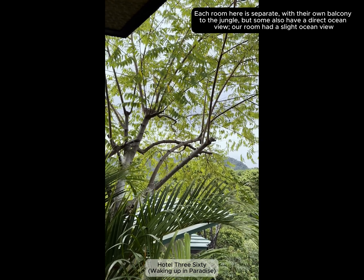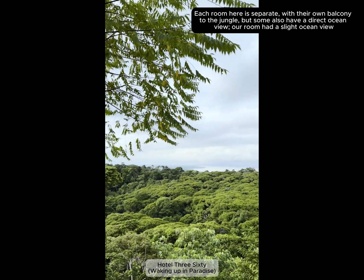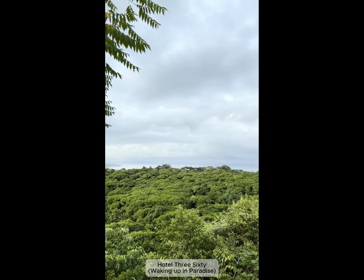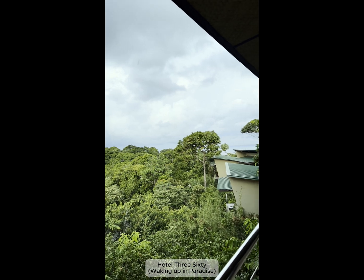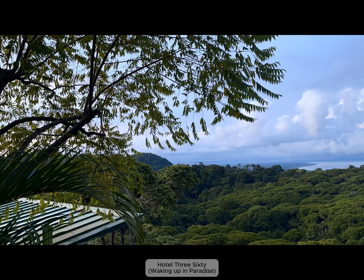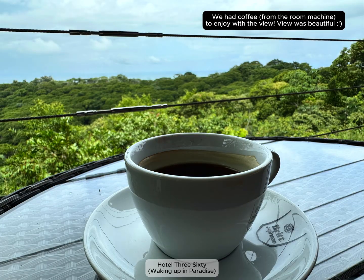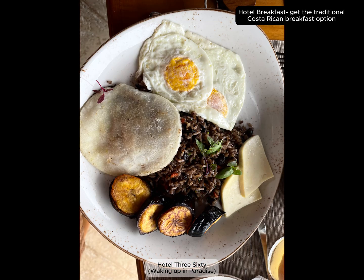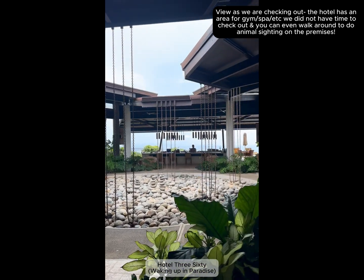We had coffee here for about an hour, just taking it all in. So we tried to wake up for sunrise that morning, but we weren't able to stay awake. So if it's not cloudy that day, I imagine this place has an insane sunrise. So if you guys end up staying here, or actually any resort in Costa Rica, I would definitely watch the places to see sunrise and sunset.